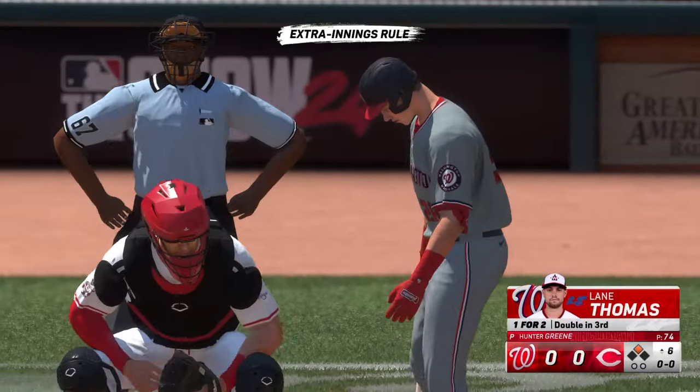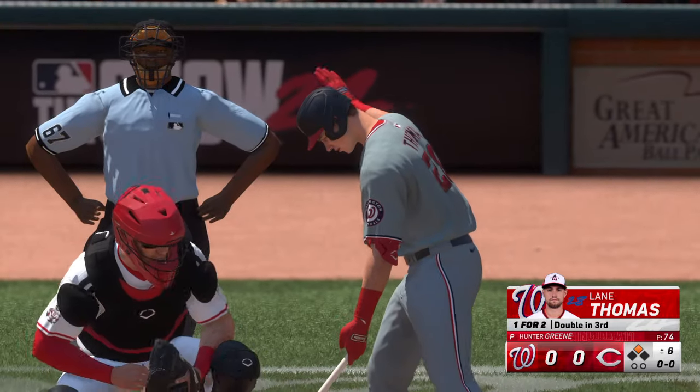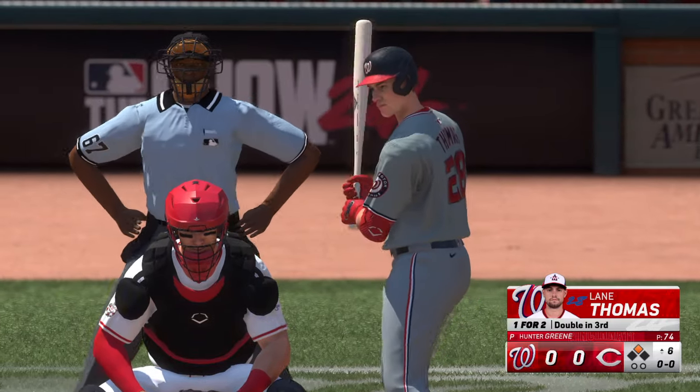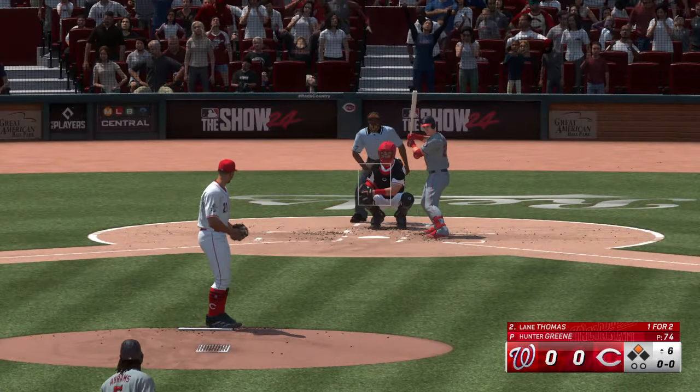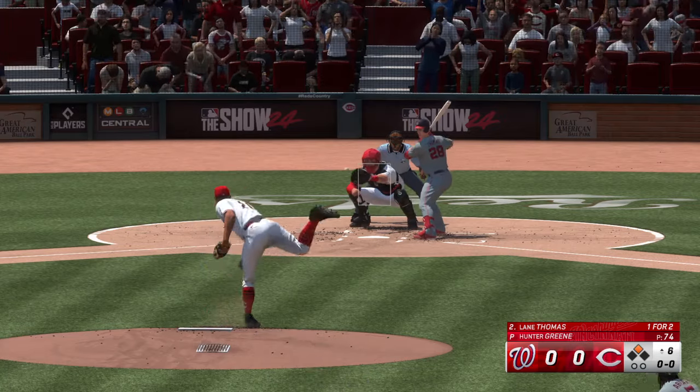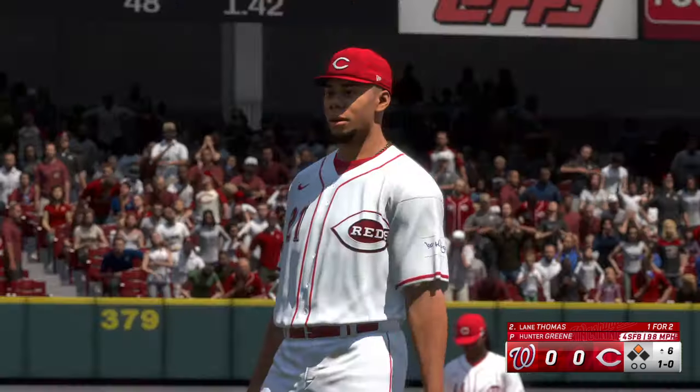Still no score. All right, we go to the top half of inning number six. Here's Lane Thomas. Now, this guy, a player that, if he gets on base, has the ability to really be aggressive getting around the base paths. And that's outside. 1-0.